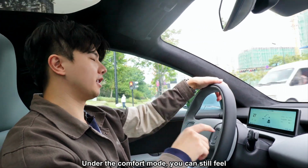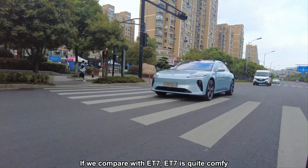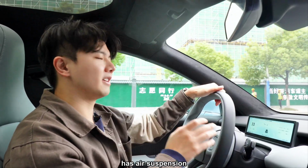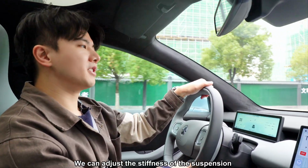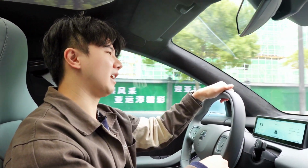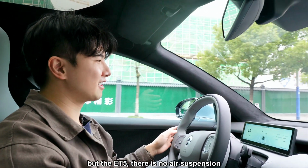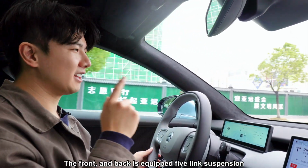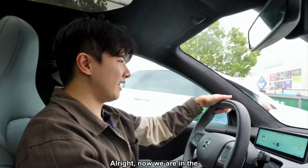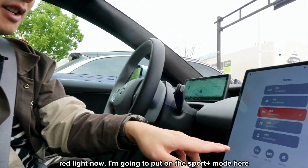In the comfort mode, you can still feel the vibrations and the bumps. If we compare with the ET7, the ET7 is quite comfy because it has air suspension, so we can adjust the stiffness of the suspension, and you will feel comfy under the comfort mode on the ET7. But the ET5 has no air suspension. The front and the back are equipped with 5-link suspension. Alright, now we are at the red light. Now I'm going to put on the Sport Plus mode here.